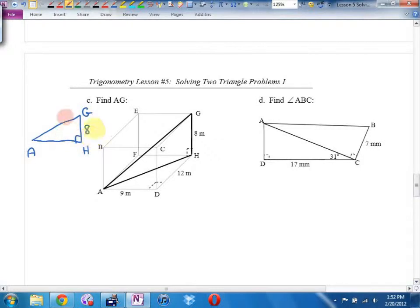Do I know anything else in this triangle? Nope. Now they want me to find that, right? I guess I'm going to need to find this in order to find that. How can I find this? Well, that goes to this triangle, which I'm going to draw now as well. This triangle goes ADH, where this is 12 and this is 9.